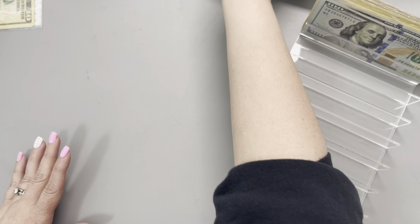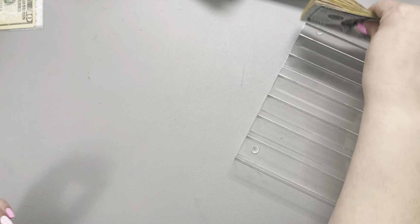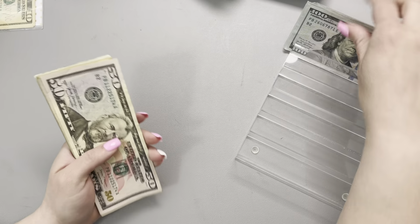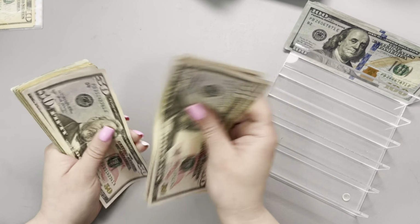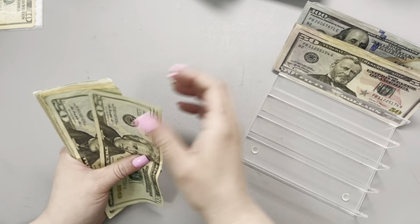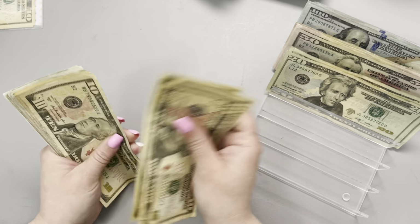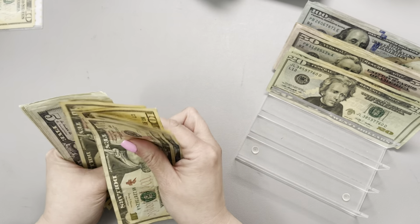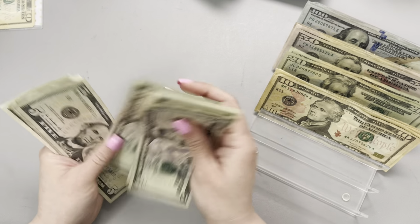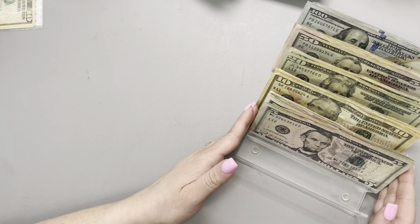Now let's count the money that we are going to fill today. It should be $865 that I fill. So we've got 100, 200, 300, 354, 455, 556, 657, 720, 40, 60, 70, 80, 90, 800, 10, 20, 25, 30, 35, 40, 45, 50, 55, 60, 65. So there are the $865 that we are going to fill this week.